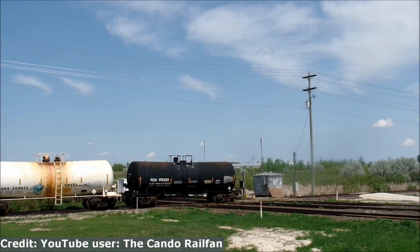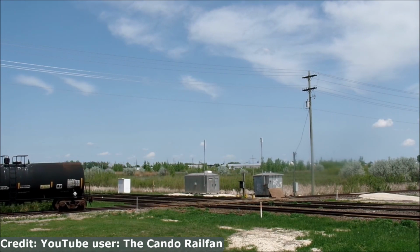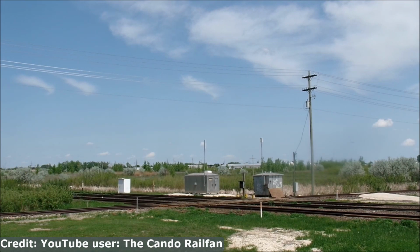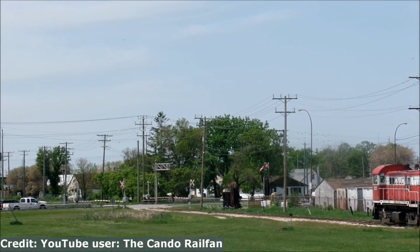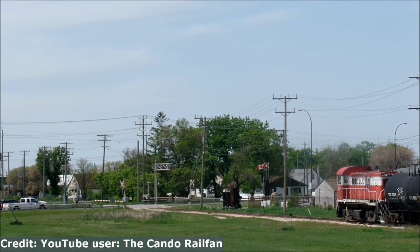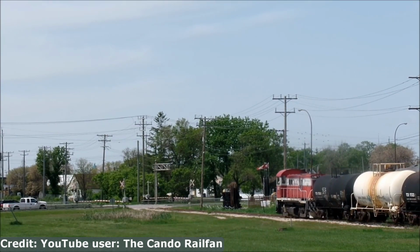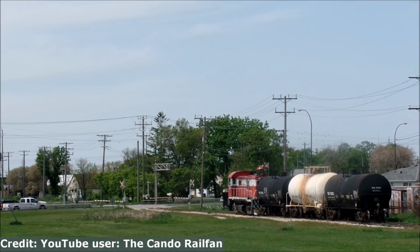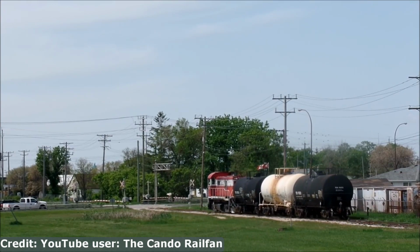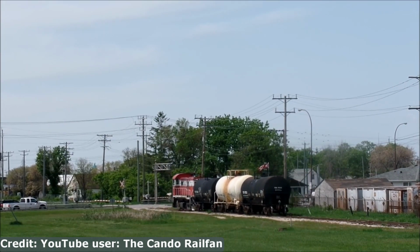Incidentally, CN bought the lion's share of these locomotives, produced with 34, the Sydney and Lewisburg Railroad with 3, and the Texas Gulf Spurhead Company, I'm not sure if I'm pronouncing that right, with another 3. Most notably, some of these locomotives wound up on the Arkansas and Missouri, but a good deal of these locomotives would actually remain in Canada. The unit we're watching now is a good example of this.